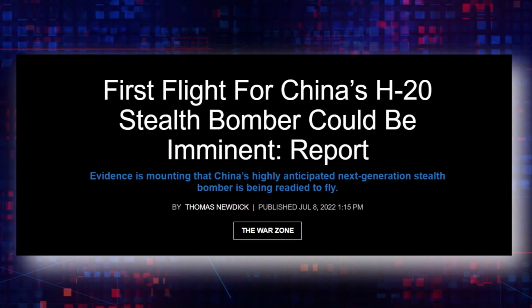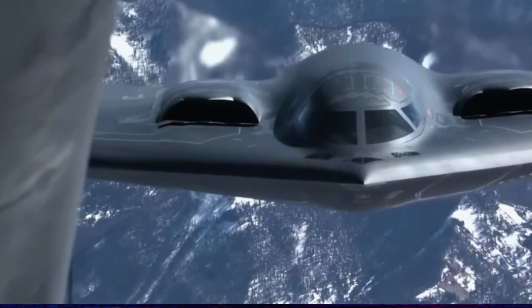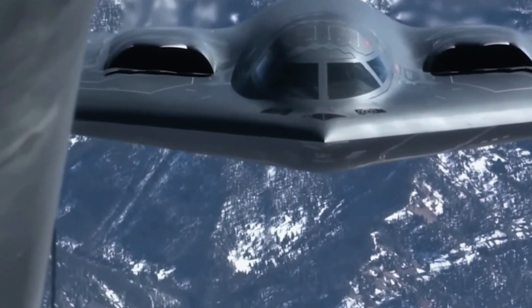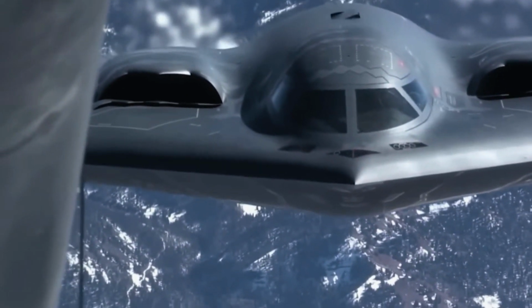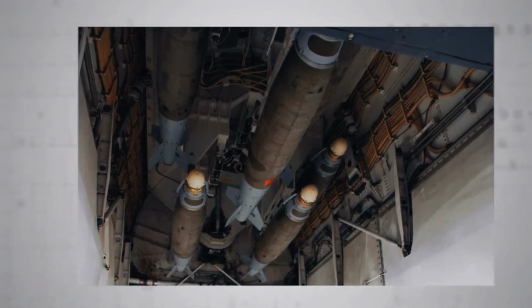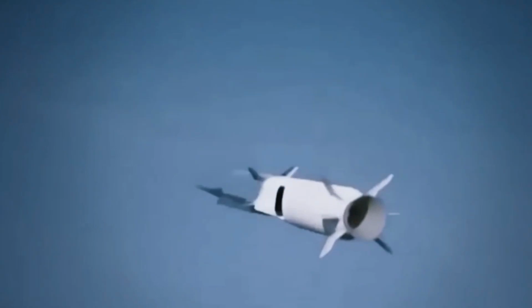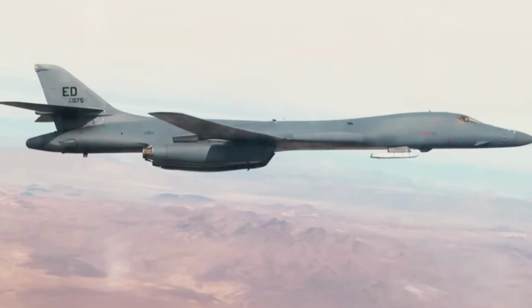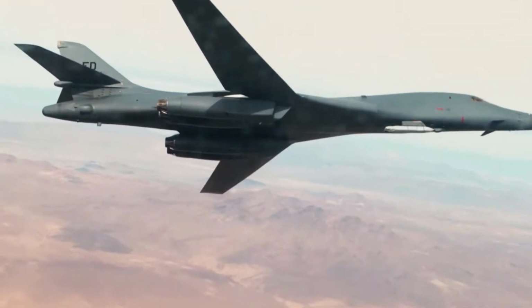Thomas Newdick, in his analysis for The War Zone, provides a well-put-together analysis of the likelihood of the H-20 taking flight soon. He highlights that the stealth bomber may carry an active electronically scanned array radar and specialize in deploying long-range munitions, such as subsonic low-observable cruise missiles, probably via an internal rotary launcher that is similar to the one leveraged by America's heavy-payload B-52 Stratofortress.